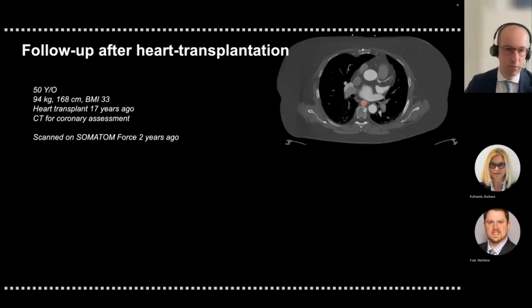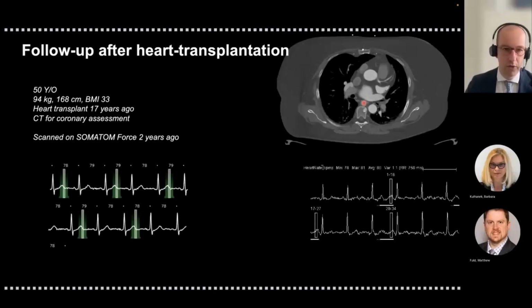And this is an example of a patient with a BMI of 33, which is quite high, especially for European standards. And this patient was scanned both on the photon-counting CT and on the Somatom Force 2 years earlier. On the left-hand side, you see the EKG trace of the acquisition on the photon-counting scanner. We did this in 5 steps because this was an ultra high resolution acquisition.